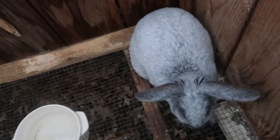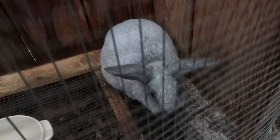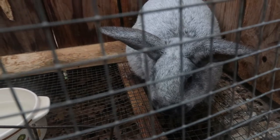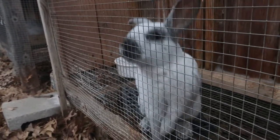So this is the buck I decided to keep. He's pretty calm. Aren't ya? He's not a chewer or a food dumper. He's a pretty sweet guy. Kind of like his papa. Like his papa, right? But pretty chill.